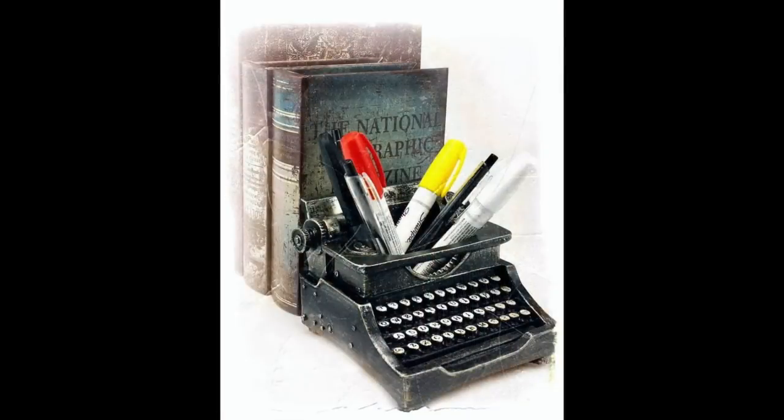This other item I found randomly, and you all know I have a vintage typewriter, which I love. I love incorporating it in all of my decor. So when I saw this little vintage typewriter pen holder, I thought it was just so cute. It would look great if you have an office in your house, just to add a cute little vintage feel. It's a great conversation piece. It would also be a great gift.